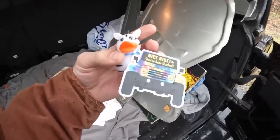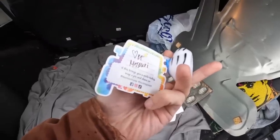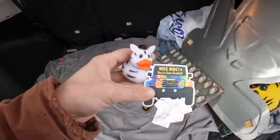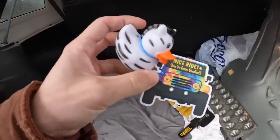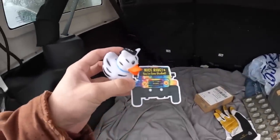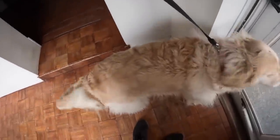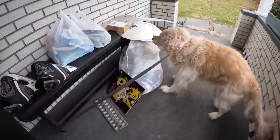Oh, so my Jeep, somebody ducked my Jeep, I should say. I think it's a Jeep thing, but it's the third time I've had a duck put on my Jeep. I still don't get it, but whoever put a duck on my Jeep, thank you, I guess. The floof destruction's going. Look at that thing go. I know, alright, it's off. Jeez.